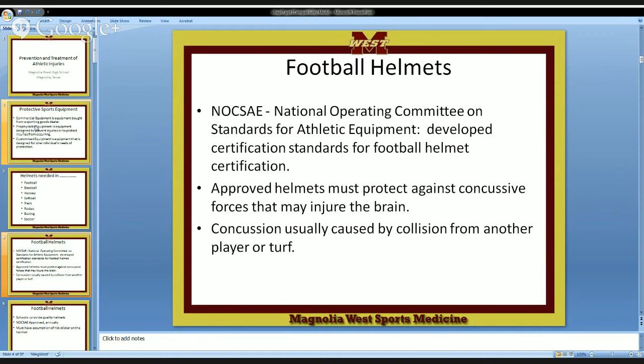It's already got the energy. So it's already got the motion to go forward. And we know something in motion stays in motion unless acted upon by another force. And that force is going to be, boom, the front or the back or the side of your skull. And that's going to stop it. Whether you got a helmet on or not, it doesn't matter. Concussions usually occur from a collision from another player or the turf.